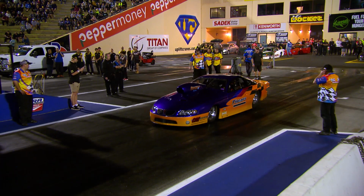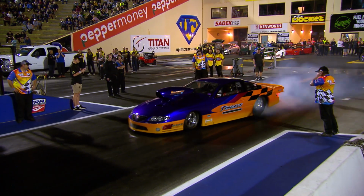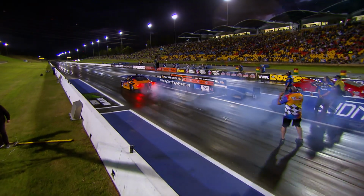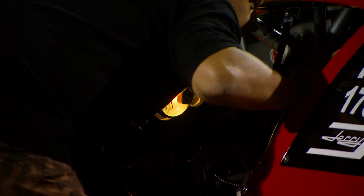So there we go, he's all good now. Yeah, they do start their burnouts in third gear. They'll grab fourth once the wheels are spinning and then jam it up into top gear.